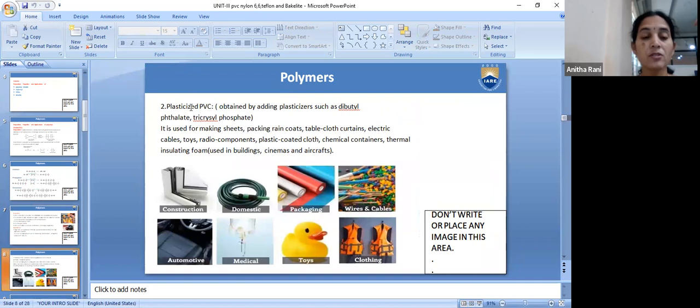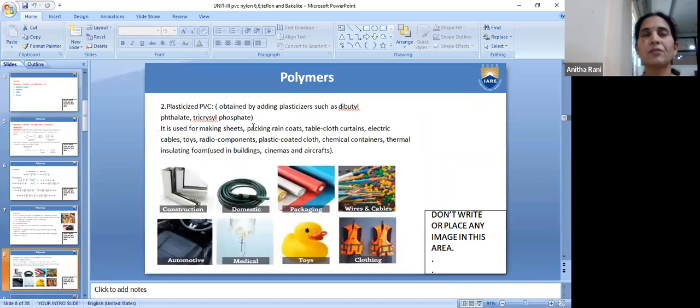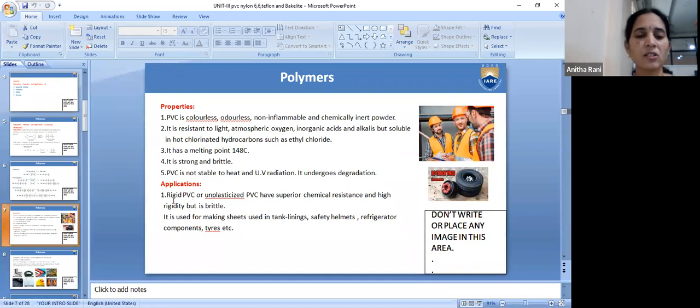Okay, applications. We use rigid PVC and plasticized PVC. For rigid PVC, we use it directly after preparing polyvinyl chloride, without any plasticizers, and go for molding articles. After adding plasticizers, we go for different articles. We will mold the different articles. So we'll see the applications.